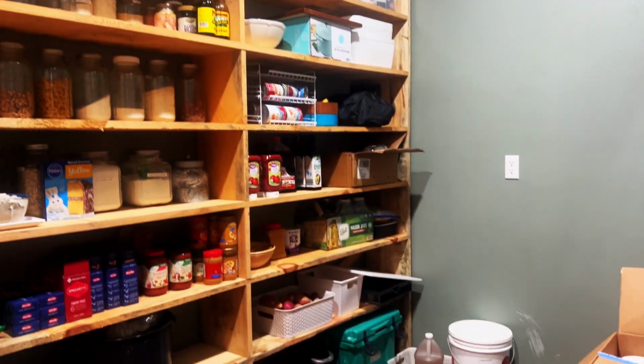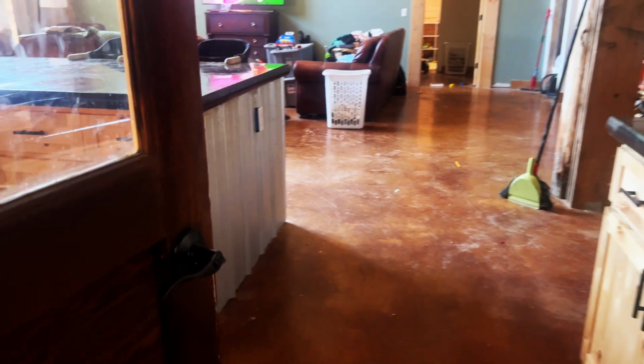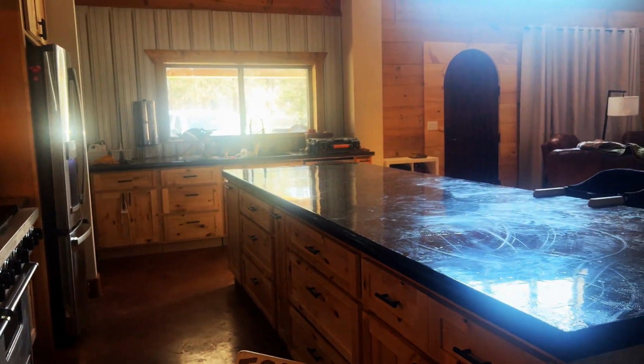We have an extra refrigerator right here in the pantry. We have all these shelves, plus all of these cabinets here that I have not even filled up yet. So it's definitely different. I need to get this trash taken out, but it's starting to feel a little better and less of a construction site.